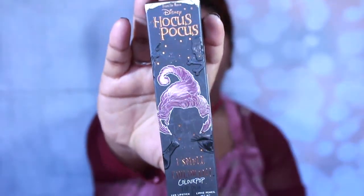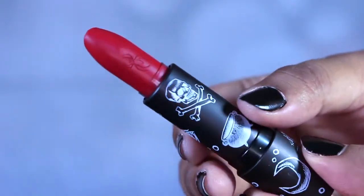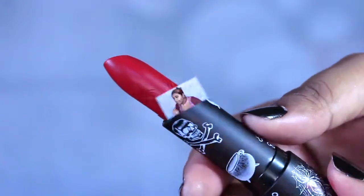It is now time for the lips. I'm going in with my I Smell Children lip duo. What a funny name, guys. Look at how gorgeous this Lippie is. I just love the spiders on it. I mean, what an amazing touch.